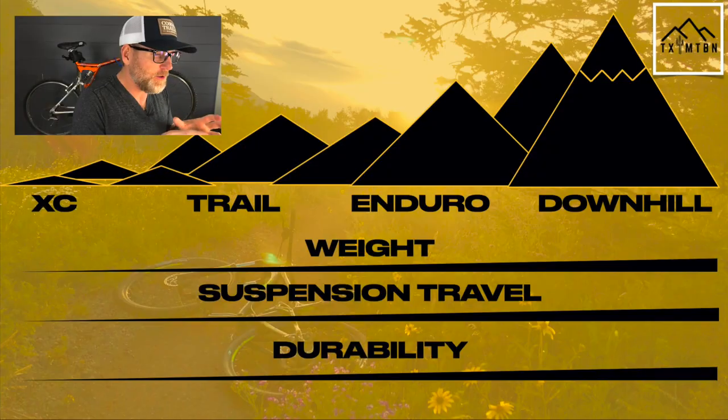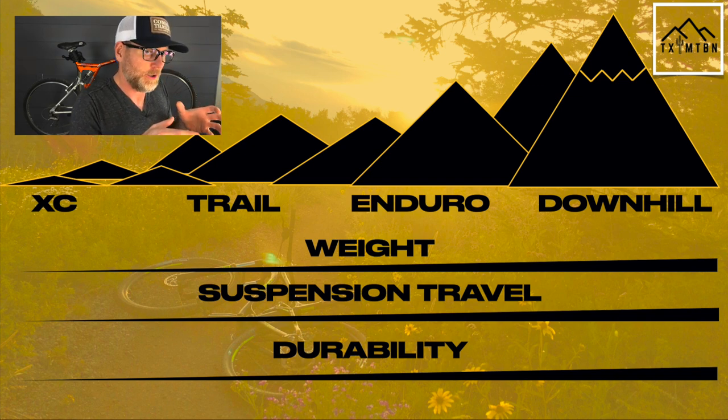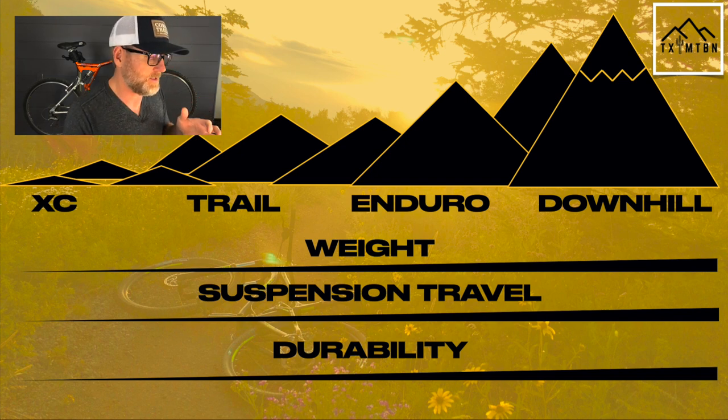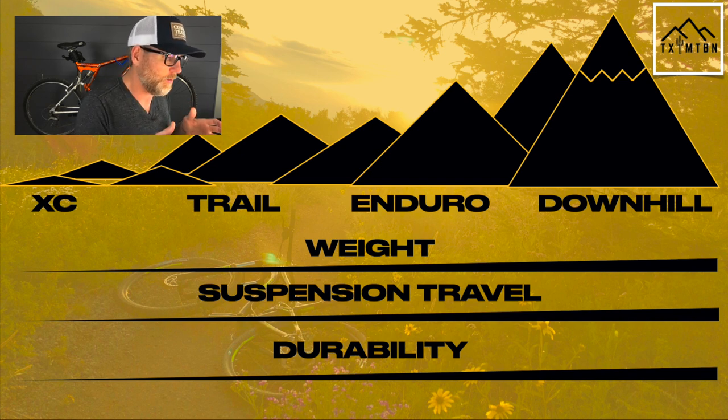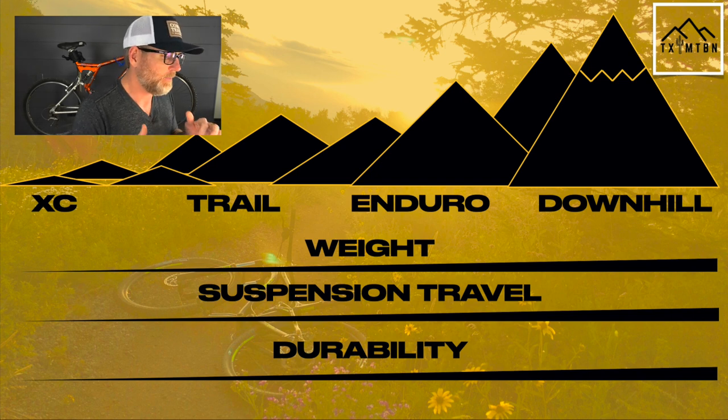Here we go. So first, you need to understand the categories of bikes. Let's talk about the cross country first, which is going to be your XC bike, which is going to be light trail work. A lot of guys race these. If you're going long distances, this is going to be your bike. A lot of hardtails in this category, less full suspension bikes, though there's a lot of really nice cross country, full suspension, short travel bikes out there today.